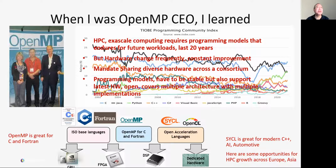So in order to support that, we need parallel heterogeneous future hardware. This in the background here, I know it's hard to see under the words, is the TIOBE index of programming languages, and you can see how they've grown over the years. The little black line you see there is actually Java, which is now decreasing, so that C, Python, and C++ in blue, green, and orange are now reaching the top. As a result, there's a great love for the ISO standard languages like C, C++, and Fortran. And also OpenMP is great as a parallelization for C and Fortran. And SYCL is great for modern C++, AI, automotive.